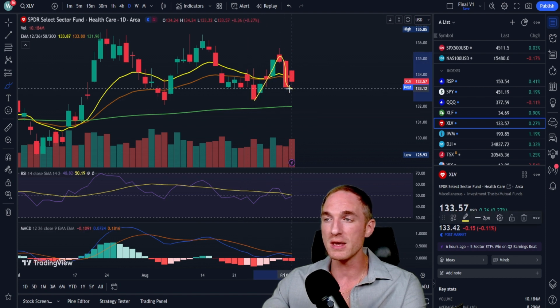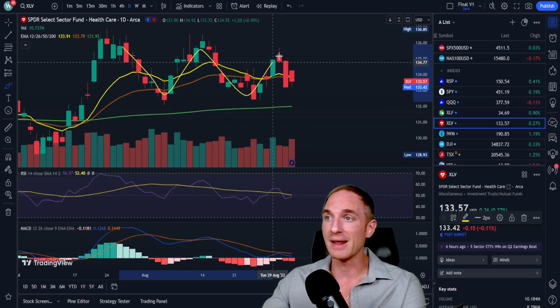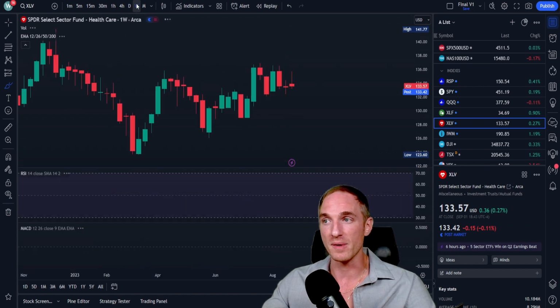132.41 is going to be your key area. We're looking for the daily higher low at this point. I need to see the bulls next week put in some good move to the upside here. But for now, still trapped in this tightening range. We will see how it plays out. I do not want to see a break of the 132.40 area, guys. That would be very, very bad.